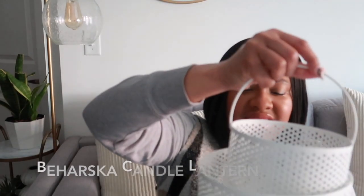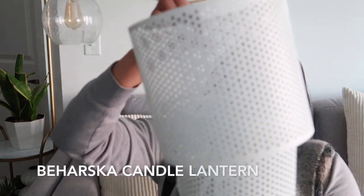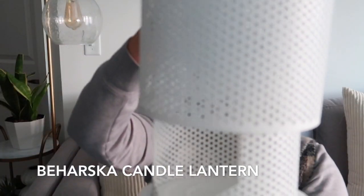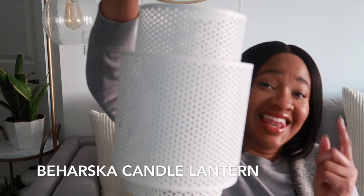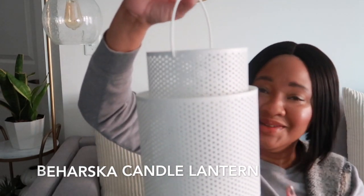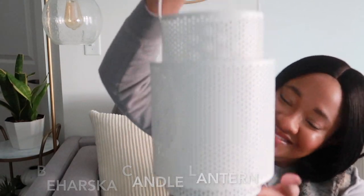First up, this beautiful white lantern. I'm trying to understand how it works. I think it's, oh yeah, there we go, okay. So what happens is this slides off and you can insert your candle, citronella, whatever, scented, whatever. And then it slides back on to the base. I cannot wait. And the lighting that shines through all of these holes, this perforated design, I can only imagine how gorgeous it's gonna be. I should have gotten two, but hey, everything in moderation, right?